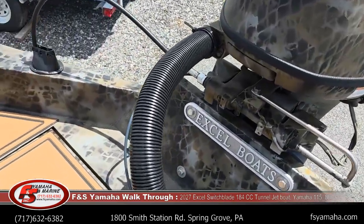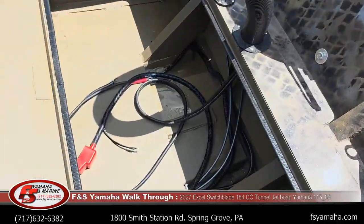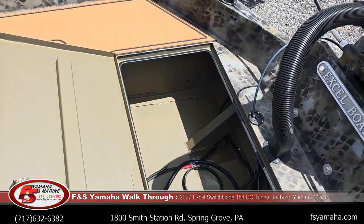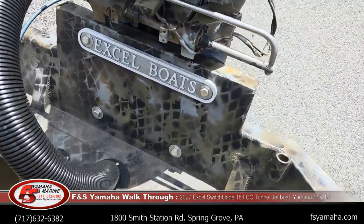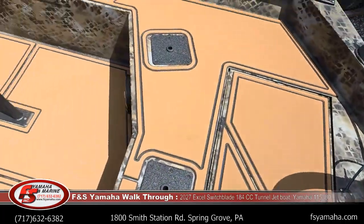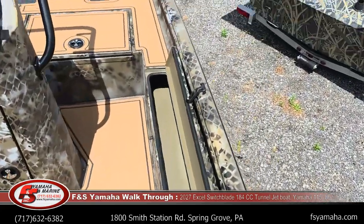Like I said, if we're going to either mount the fuel tank back here or just access whatever you want to do, it puts a lot of storage back in this area. Little things too, like that little tube, that's to hold your drain plug. They put really thing out well. All the storage is lockable.